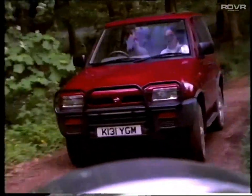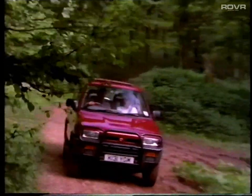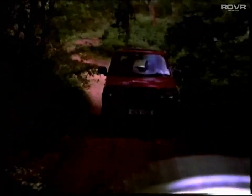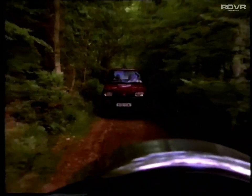But the thing to remember is that you must keep to the track. You can't just go off into the woods through entranceways like these, because these aren't part of the right of way. Oh, I see. You must keep to the defined track. It's the only place you have a legal right to be.